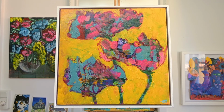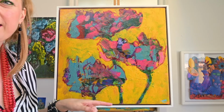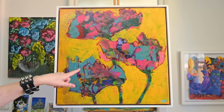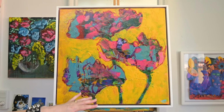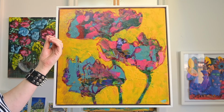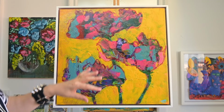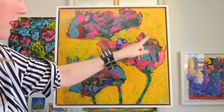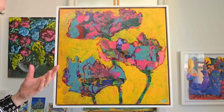Yeah, I really love this painting. There's a few things that I particularly love about this piece. One is the line work. I really love how the line delineates what's inside, but doesn't describe it completely. So you have this kind of ghost image around the edge. I think that's absolutely beautiful.